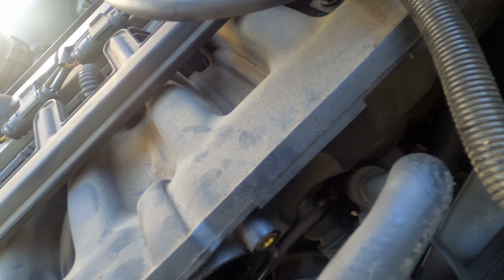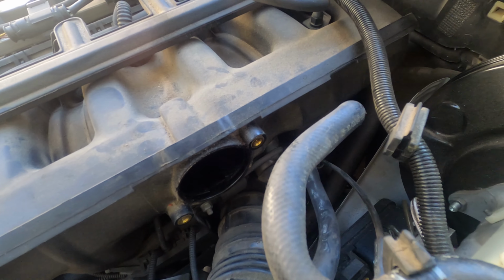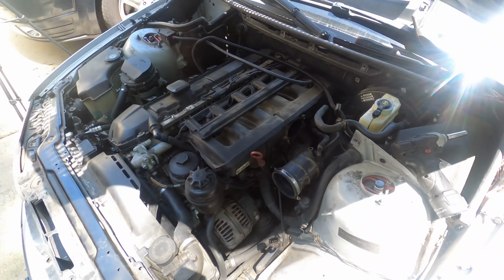Sometimes that worm gear clamp that's on the bottom is facing in a really bad direction. You'll just have to see where yours is at. Sometimes it's pointing straight at the ground. Other times it's tucked up underneath the edge of this idle air control valve here. So I'm gonna work on getting this stuff off, and I'll show you what you're getting at once I get it off of there.